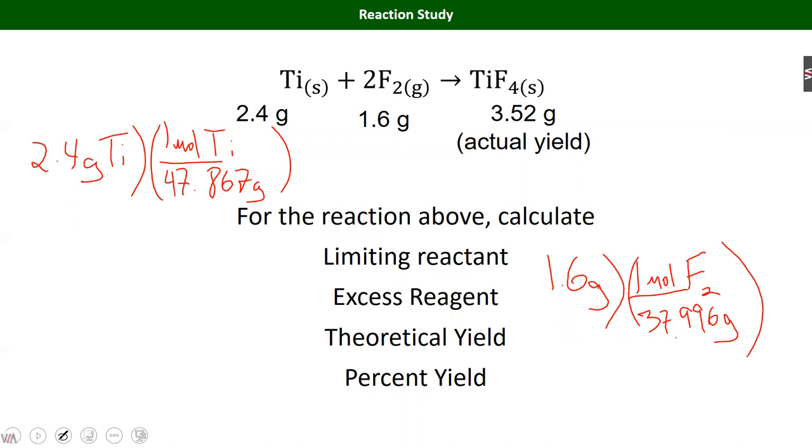All right, I think we've got most everybody back. So I've just started working through this. And remember, the very first thing you want to do is make sure that it's balanced. If I have coefficients written in there for you, you can usually assume that I did it properly, but it's never a bad idea to spot check my work. It does look like it's balanced, right? One titanium on each side, four fluorines on each side.